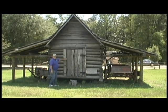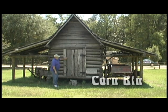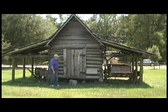This is a corn bin. This is where the farmers would store the corn and so forth after they went out and picked it, got it ready to either dry or take over to the mill and grind up or whatever they wanted it for, but this is where they would store it. And this particular one was brought here and it was rebuilt in memory of Hugh Jeffcoat from Gordon, Alabama. It was reconstructed with the help of the Houston County J.C.'s.